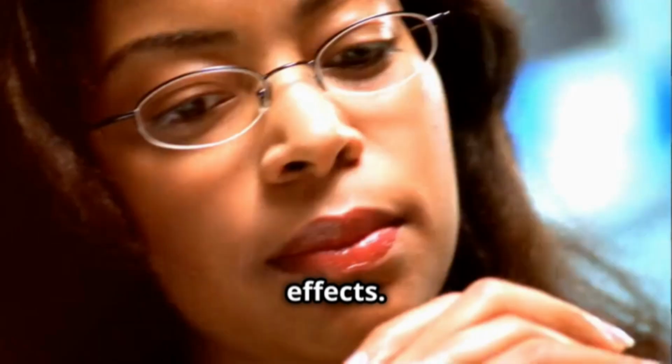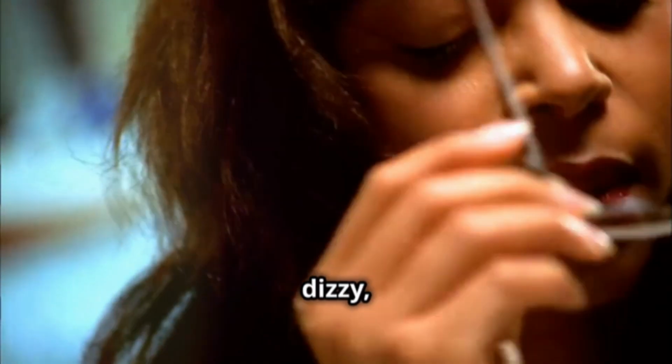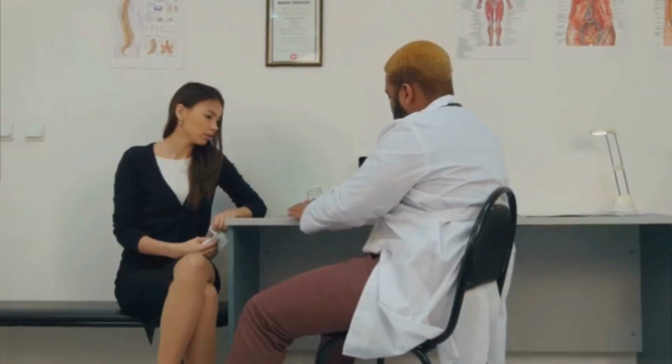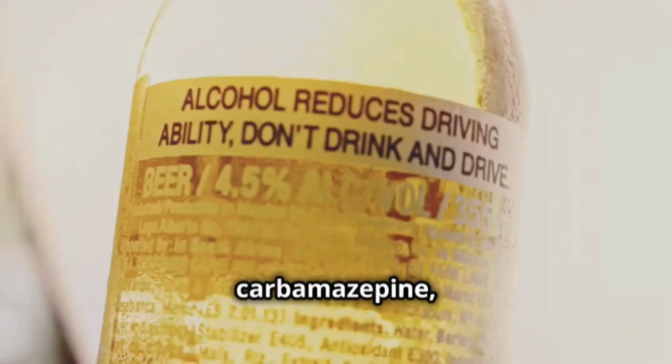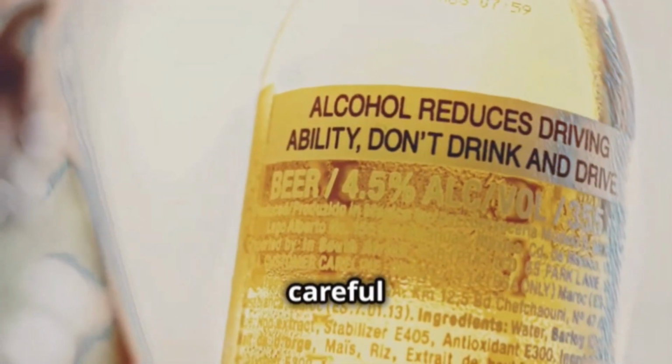Let's talk about side effects. Some people may feel dizzy, sleepy, or even have blurry vision. If you notice anything unusual, tell your doctor. Also, while taking carbamazepine, avoid alcohol and be careful when driving.